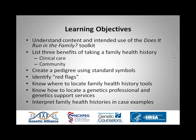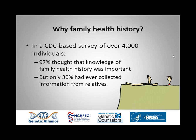of the Desert Run in the Family Toolkit, which consists of 2 booklets, a guide to family health history and a guide to genetics and health. And then we'll go over benefits of using family health history both in the clinical setting and in the community setting. From there, I'll turn it over to Emily, who will cover how to create a pedigree, how to identify genetic red flags, where to locate various resources and tools on both family health history and genetics, and then how to interpret family health history in case examples.